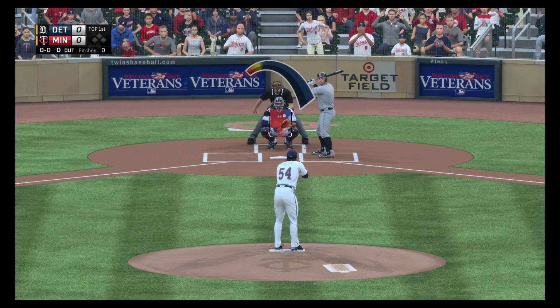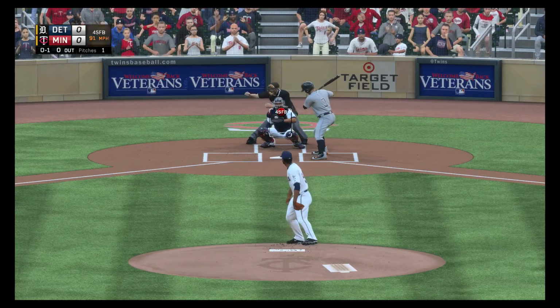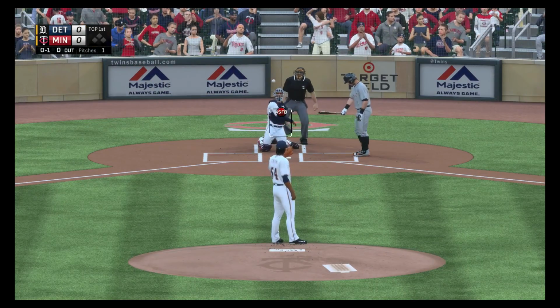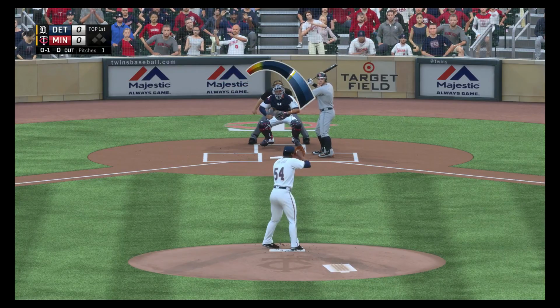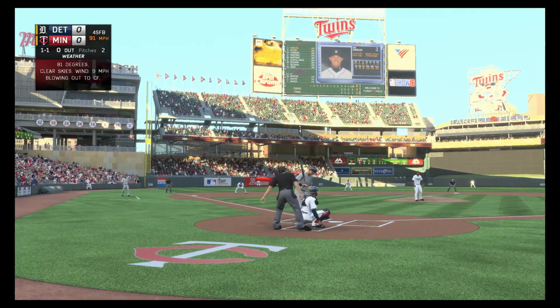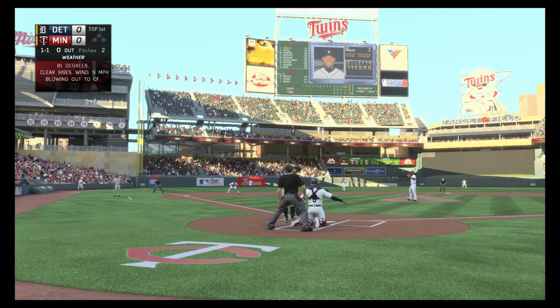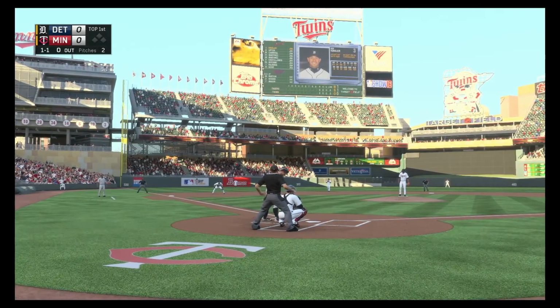Second baseman, number 3. And the first pitch of the ball game here is taken for a called strike 1. 7 o'clock. Here's one that misses high. It's 1-1. And a very comfortable 81 degrees as we get things started this evening.